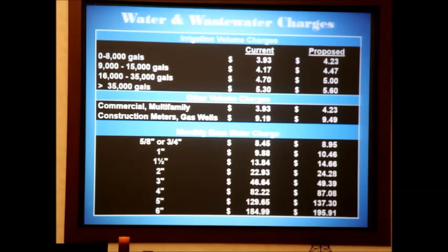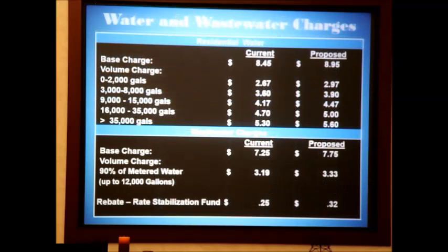I read an article the other day that said, when gasoline goes up 20 cents a gallon, we may grumble, but we still stop to fill up. Well, if water goes up 20 cents per 1,000 gallons, there's lots of conflict. And if you look at what our number is, we're going to be in the $5.50 to $6 per 1,000 gallons. I think that's fair. It depends on where you're at. That's only if you're using, if you're over the 35,000. I'm talking about counting the whole thing combined.